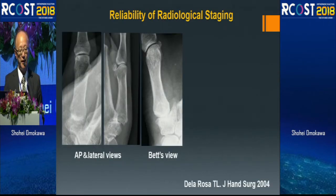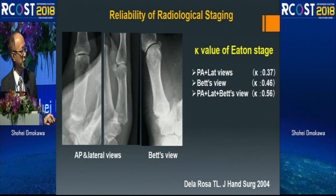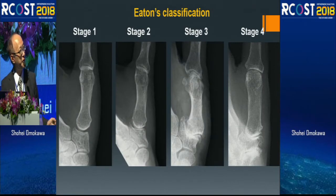Why do we take the Bett's view? It's for the reliability of radiological staging. In addition to the AP and lateral view, if we take a Bett's view, the kappa value of inter-observer staging is higher, like this. More accurate evaluation is possible. As you know, there are Eaton classifications from stage 1 to stage 4.